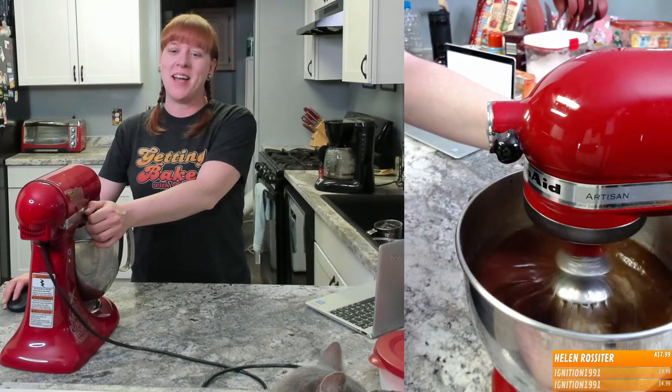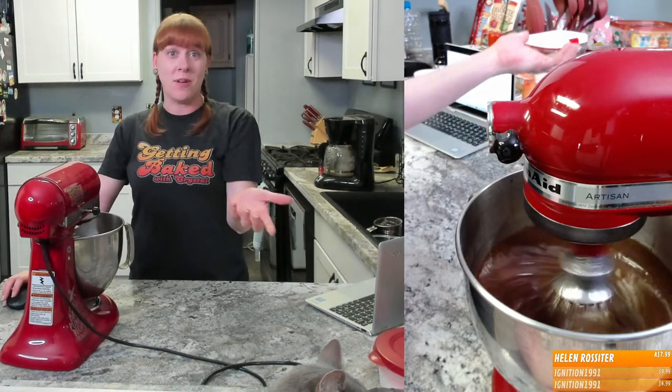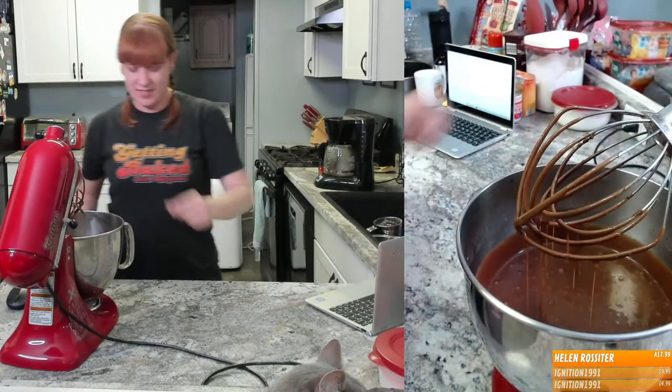Jen says, what's a pint? My ice cream comes in liters. I don't know what's a liter. That's the thing, soda comes in. I do know that. We use liters for soda. Well, what if there's more liters than pints? I have no idea. How many pints are in a liter?